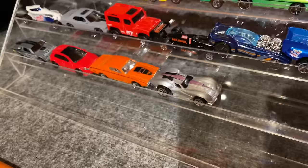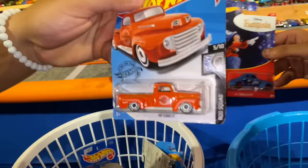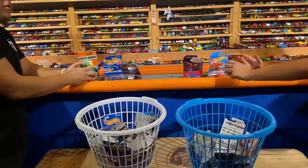Next six. Ooh, ice cream truck. Manny picks another boat. Got one of those Mustang convertibles. The Torque. 44 coupe. Mickey. 49 Ford F1. And the self-driving bus. I'll bring these over here. I'm just getting mine ready. Let me know. You guys ready? Go!